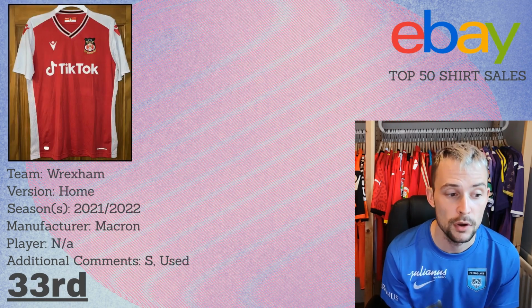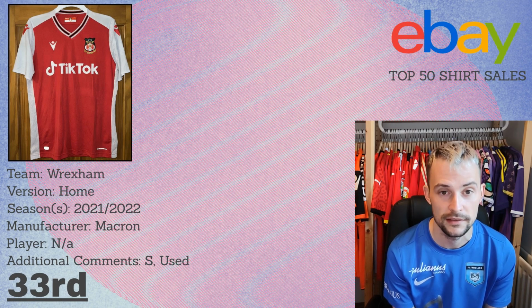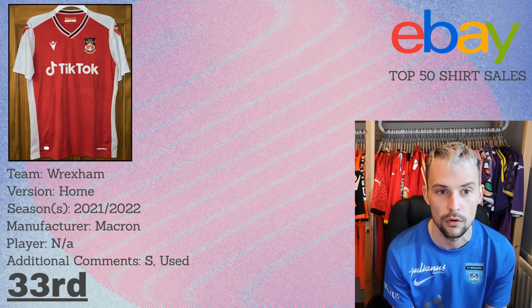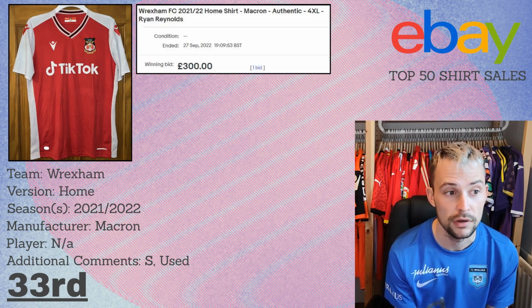Now we have Wrexham home shirt 21-22, Macron manufactured, simply just a stadium shirt, small and used. Now this one did say on the title 4XL, but then on the description and the tags it said small, so I wasn't quite sure what was going on again. People are just not putting the right information on. This one had 1 bid and sold for £300.